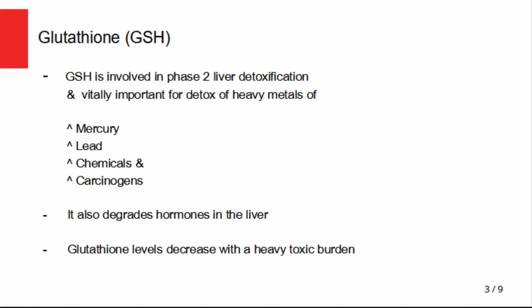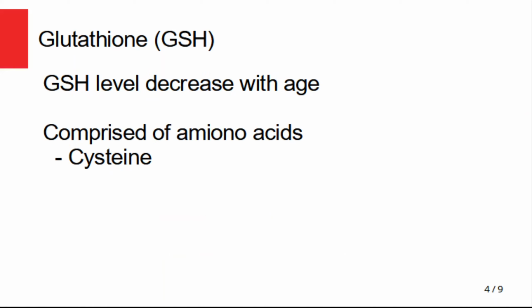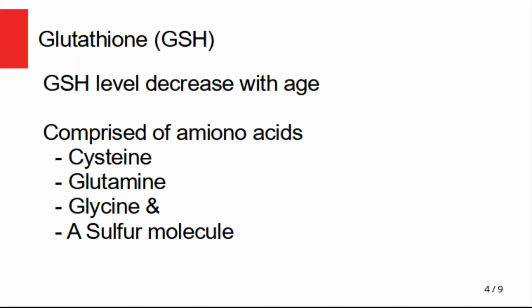Our body produces it. You all know that we can't produce vitamin C, not even our gut microbiome, which, by the way, produces vitamin B12. But glutathione can be produced if we have the building blocks available. This is what I will talk about today. The building blocks for the body to produce glutathione are cysteine, glutamine, glycine, and sulfur molecules.